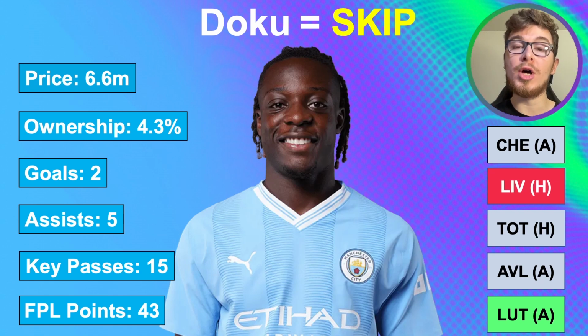And a lot of people bought Doku in UCL Fantasy, and guess what? He was benched. And with Pep Guardiola, you can't really trust him unless it comes to Erling Haaland. Doku is priced at 6.6 million. He's owned by 4.3% of the game. 2 goals, 5 assists, 15 key passes, and 43 FPL points.